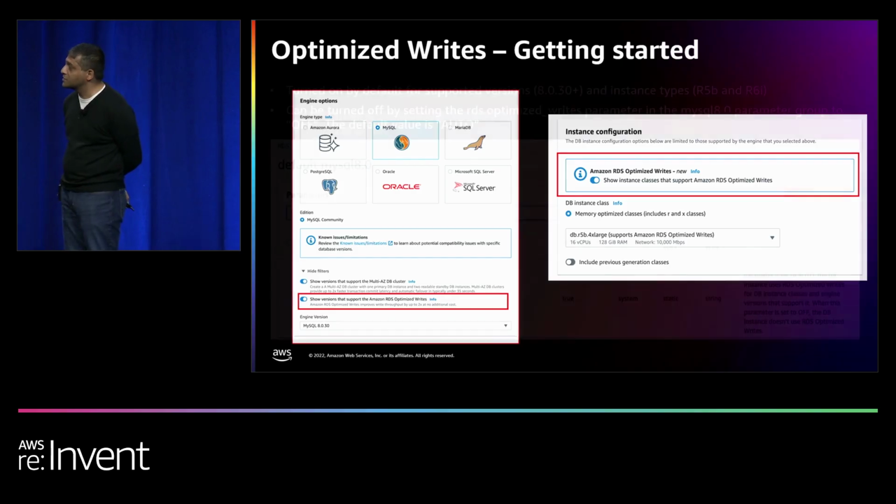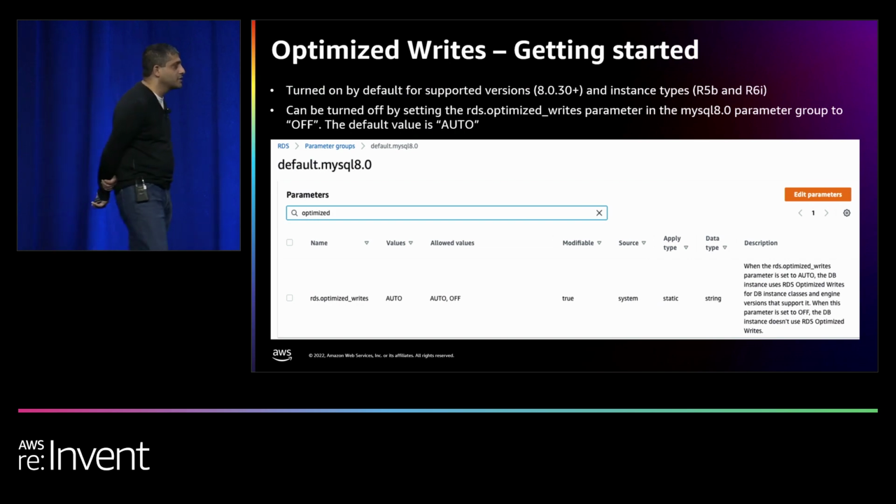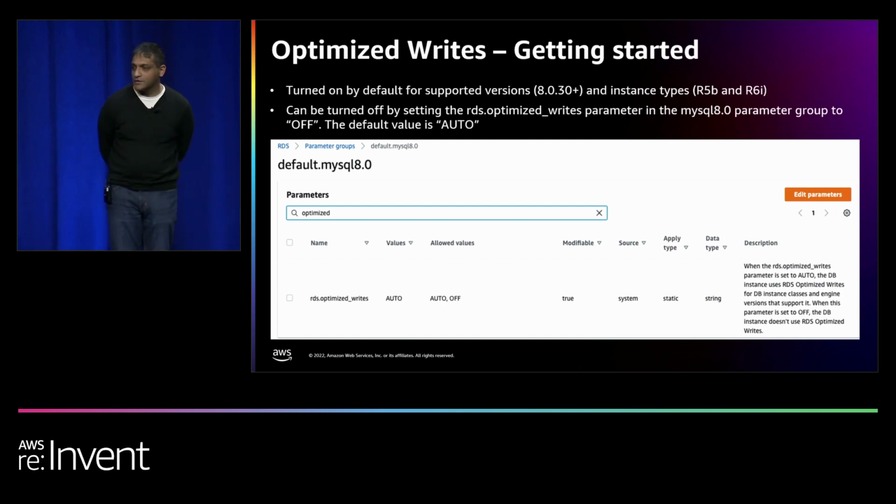It's at no extra charge. It's turned on by default. Now, you could choose to turn it off, and that's up to you if you choose to turn it off. But by default, it's on. It's got the auto setting and the parameter groups.